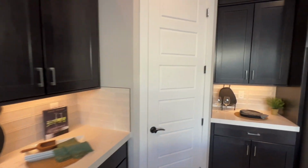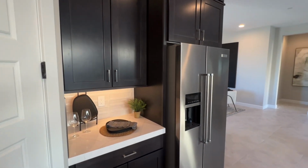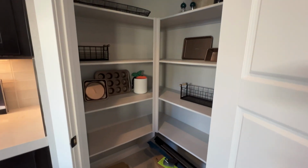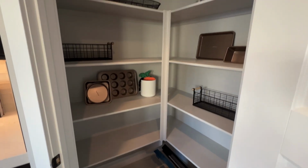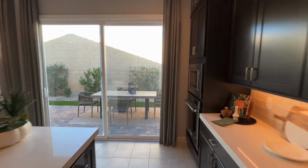Keep in mind, guys, as I mentioned with that spec home, everything you see in this model home, I could guarantee you're not gonna get. So, something to keep in mind. Pantry. Before we check out the rooms, let's check out the backyard real quick.